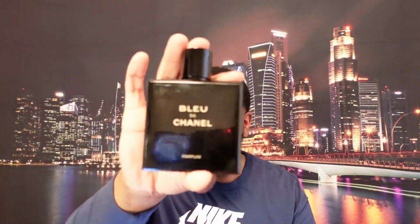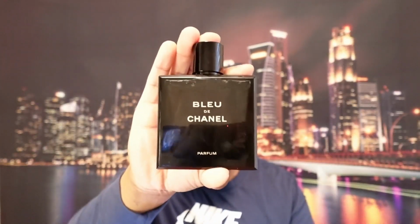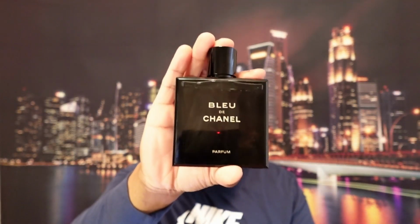So I'm going to say this. If you want to smell like a smooth criminal, then you got to get your nose on Bleu de Chanel Parfum right now. So when it comes to this fragrance, we're talking about citrusy, fresh, spicy, woody, aromatic, and sophistication at its finest. This is such a classy, sophisticated, elegant fragrance, guys. Get your nose on Bleu de Chanel Parfum.